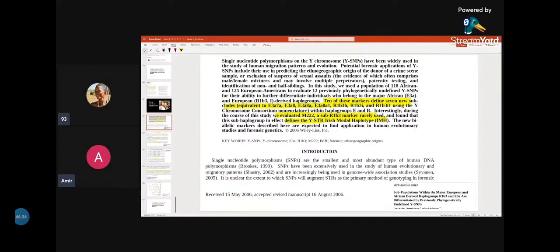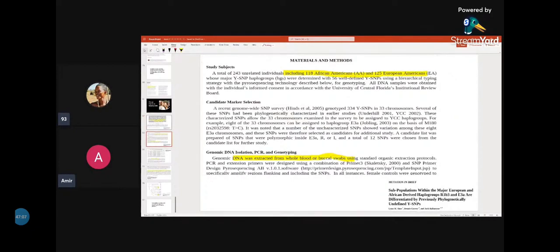And this paper says subpopulations with the major European and African derived haplogroups R1B and E3A are differentiated by previously phylogenetically undefined... Why do y'all really talk like this, people who study genetics? I bet you y'all can lift weights with y'all tongues or something, as much as y'all gotta pronounce all these words. Who the heck speaks like this? I rebuke. What the hell is wrong with y'all? So yeah, they did buccal swabs to do this test.